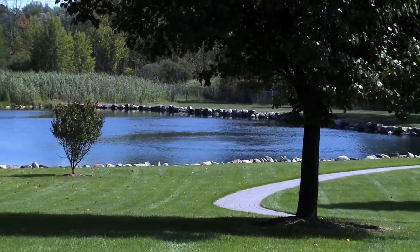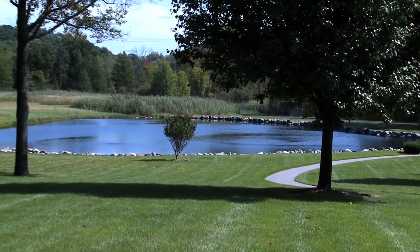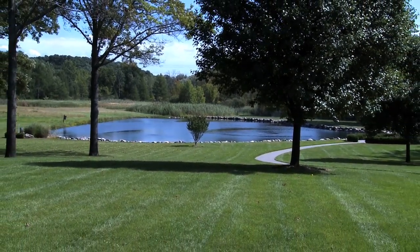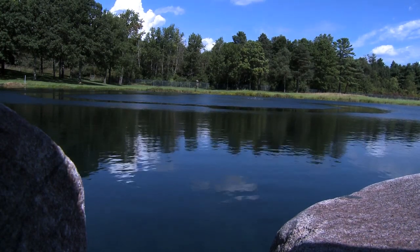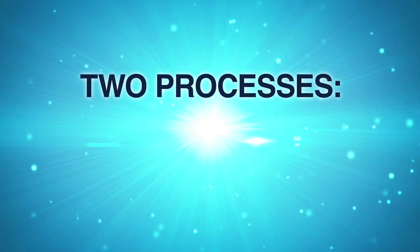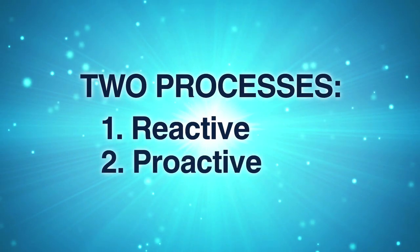The Airmax EcoSystem Pond Management Program, often referred to as the Fountain of Youth for ponds, is a simple process that works with Mother Nature to stop many of the common problems associated with a pond. The results are a clean and healthy pond. There are 2 processes which together make up the Airmax EcoSystem: reactive and proactive.